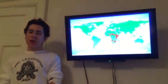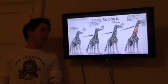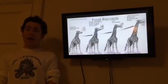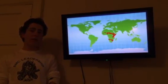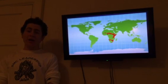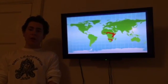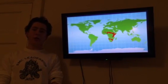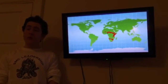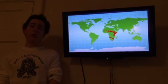Another large factor for the decline of the population is illegal hunting in Africa, where many people hunt giraffes for the meat as well as for the pelts. A last factor causing the decline of the giraffe population is civil wars in Africa, where the giraffes get caught in the crossfire. Overall, the giraffe comes closer to extinction every day because of all these factors.